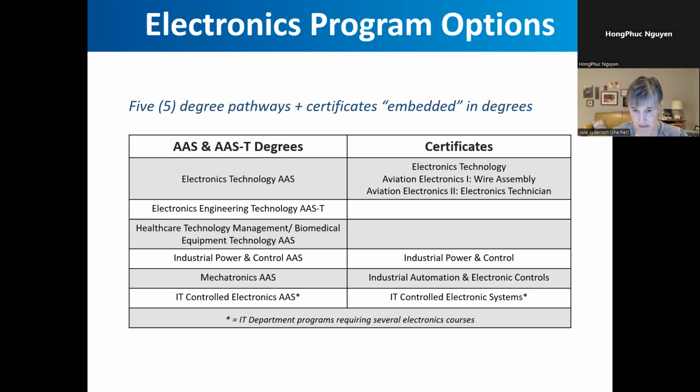And then on the right side of this chart, you'll see several certificates. These are certificates that are embedded in the degrees. By that, I mean it's like the rungs of a ladder. You could complete our shortest certificate, Aviation Electronics 1, and then decide I want to build on that and work toward Aviation Electronics 2. And then maybe ultimately you say, I'd like to turn that into an associate degree, Electronics Technology. And you'll see several other degrees have certificates embedded as well.